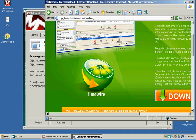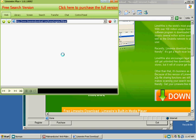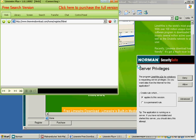Let's try to launch this LimeWire Plus, with a plus sign at the end. Oh, now it's trying to block it. Wow. Yeah, good job.